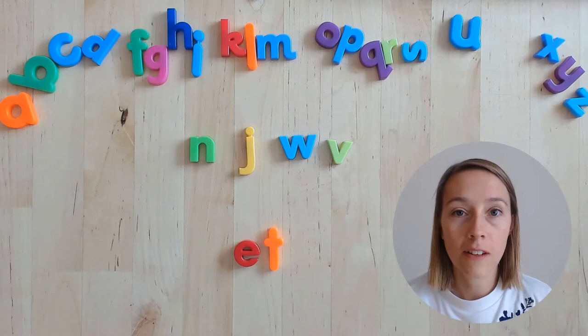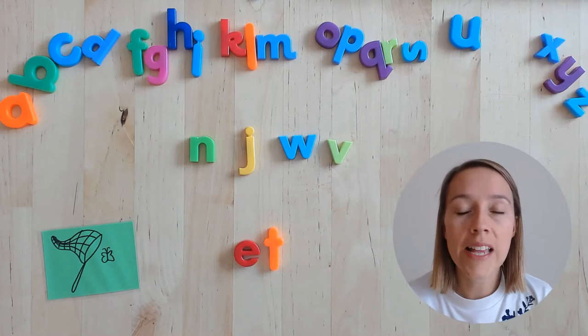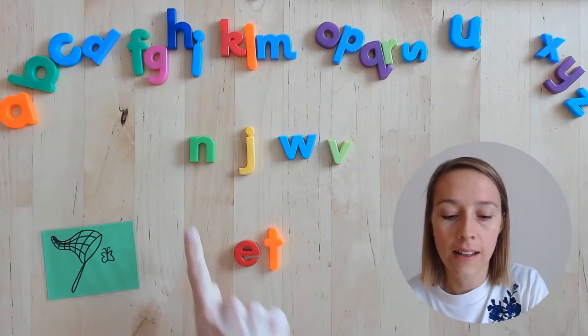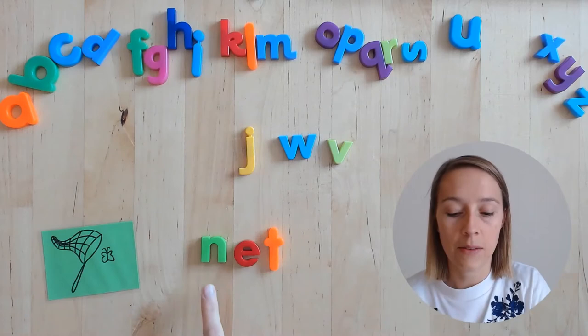Alright, now we're going to use these sounds to make some words. So the first one we're going to make is net. So the butterfly is about to be caught in the net. What sound do you hear at the beginning of net? So it's a N. It's an N. So we put that one there. Then we have N, et, net. Let's try another one.